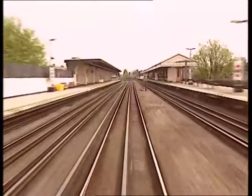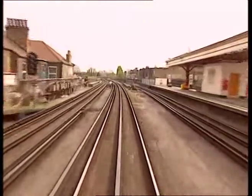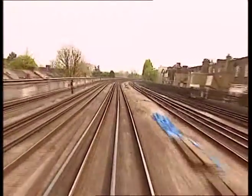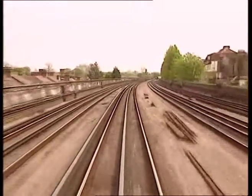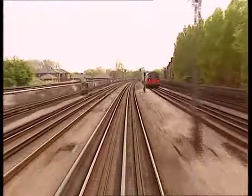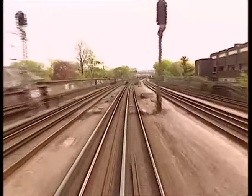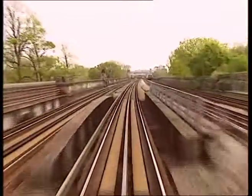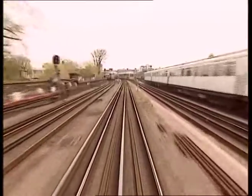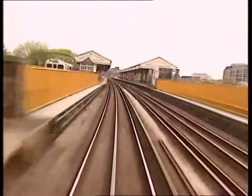This is Stamford Brook Station. This is Ravenscourt Park Station.